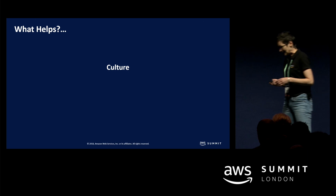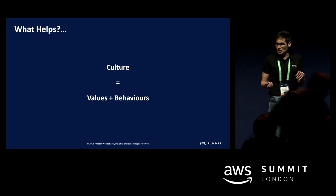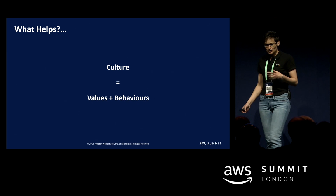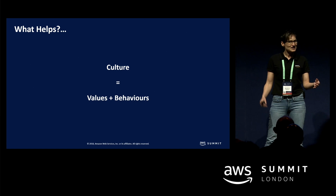Culture is made by your values and your behaviors. But your values have only meaning if they are backed up by the proper behaviors. So successful cultures are focused on hiring skilled people who are then empowered to own the products, doing things like infrastructure as code and continuous delivery and having developers on call who can resolve any issues that arise. It creates ownership. And it actually starts to look a lot like DevOps.